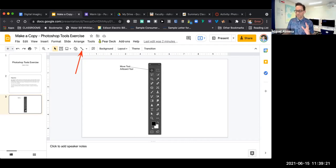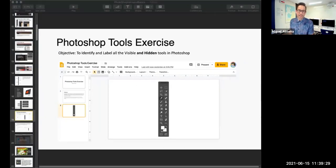And if you have any questions, just go ahead and type it in the chat there. But that is our goal for today. That is the assignment for today, is to identify and label all the visible and hidden tools in Photoshop. Okay. Okay. Making sense overall, guys? So far, so good? Okay.